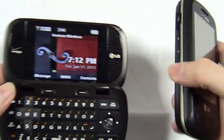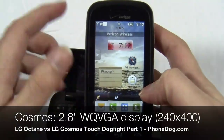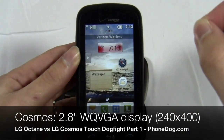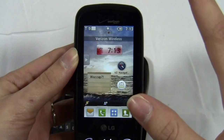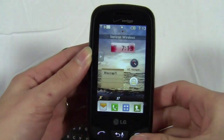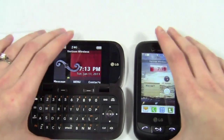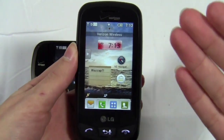Now the Cosmos Touch, the display here is a little bit bigger. It's a 2.8-inch display, so just slightly larger. Again, it's a touchscreen. It is a resistive touchscreen, not capacitive. And it has a resolution of 240 by 400. So, a little different there. Both are great, and it does have a resistive touchscreen, but it performed pretty well.